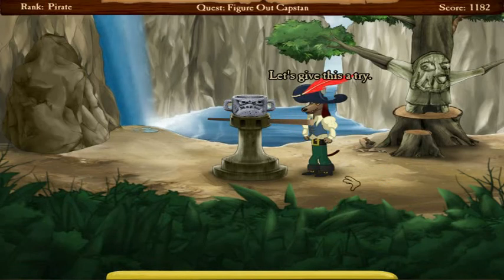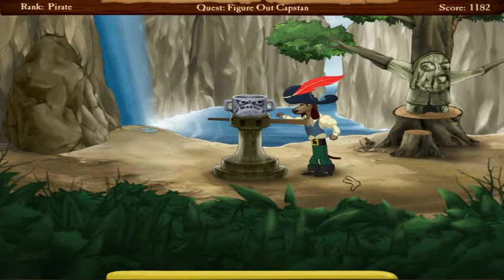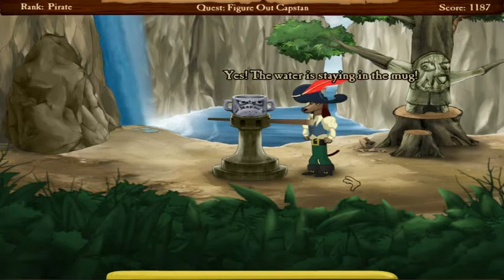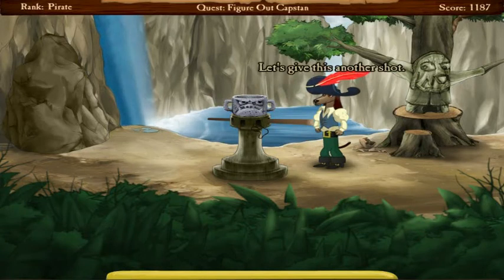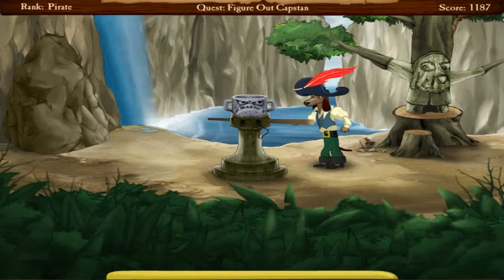Let's give this a try. Yes, the water is staying in the mug. But what does that mean? Let's give this another shot.